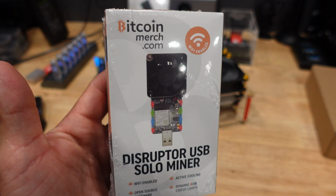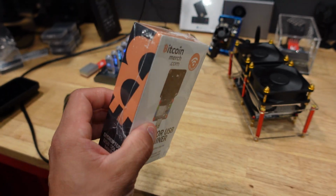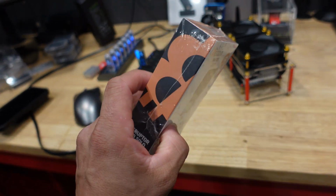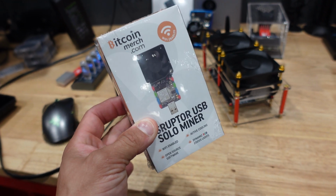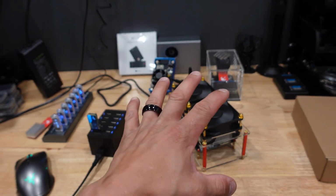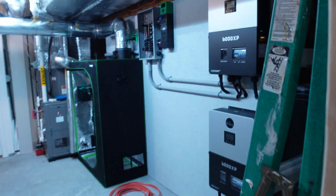That's just my opinion. So last but not least, we got the Bitcoin Merch Disruptor USB Solo Miner. Now this thing, if I'm not mistaken, is probably exactly the same to set up as these little nerd miners, right? You're going to connect to the network, go into the browser on your cell phone, and the Wi-Fi page should pop up so you can hook this thing up. But I'm not going to do this in today's video. I'll hook this up in another video when we go to get all these Bitcoin solo miners situated inside my mechanical room where the solar inverter is and all that stuff, right?